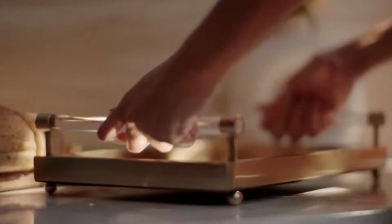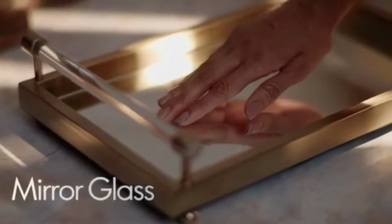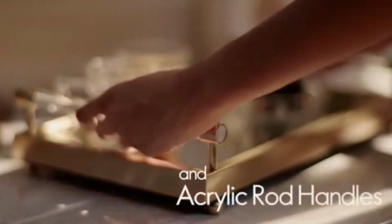An eclectic tray that adds depth to your serving style. Made with stainless steel, mirror glass, and acrylic rod handles.